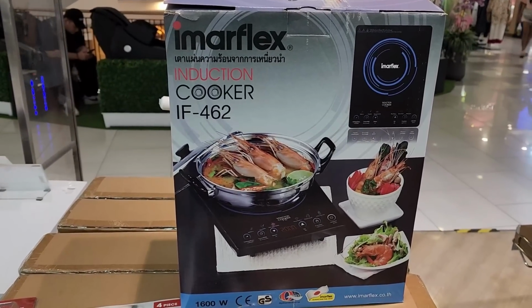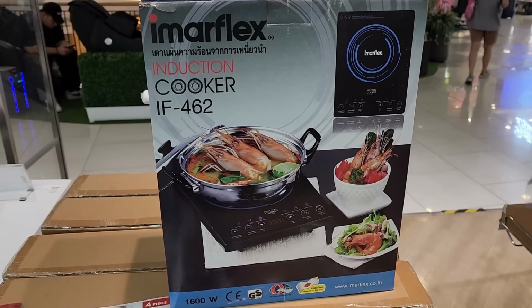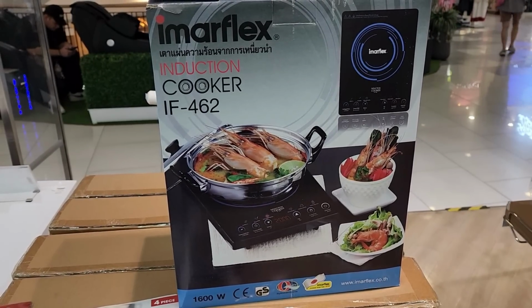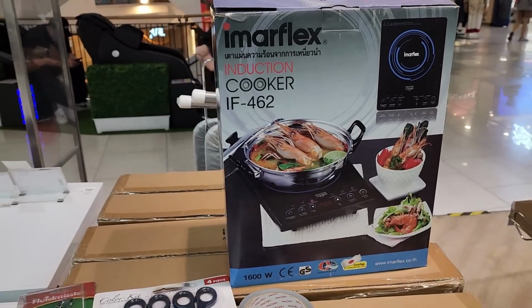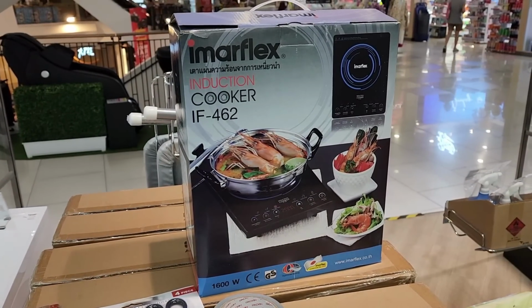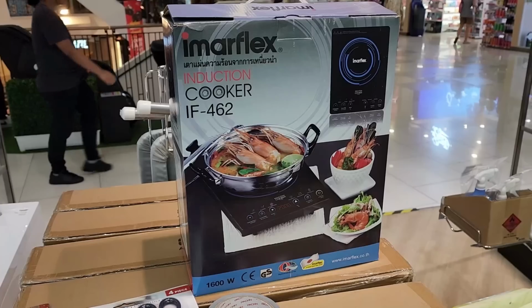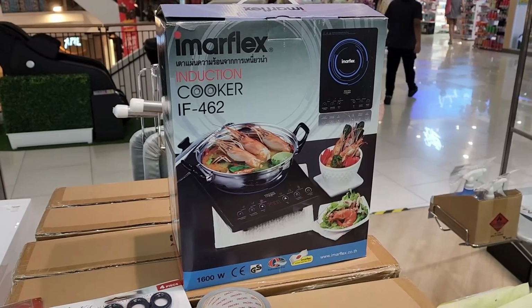The induction cooktop cooker. Boone uses hers every day, and hers just conked out, so we got her a good one. I don't know what it was. Electrolux. This is the cheapest. It was 1,100 baht. No, even cheaper. It was 1,020 baht.